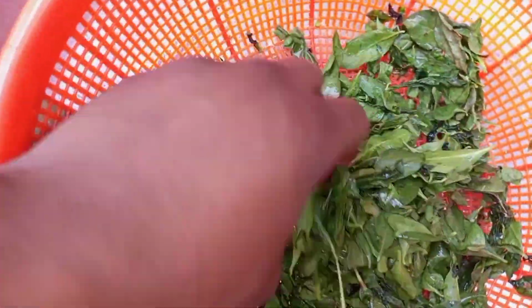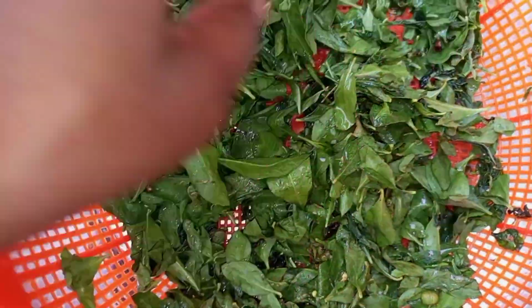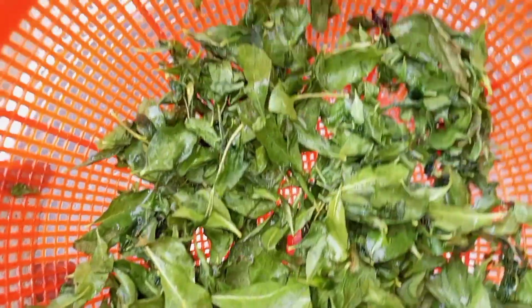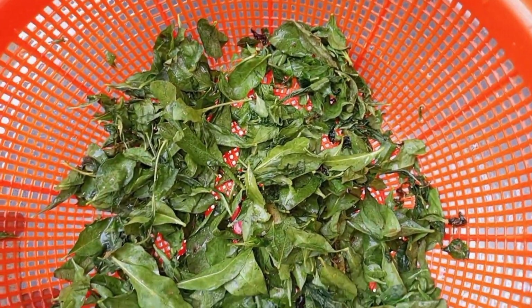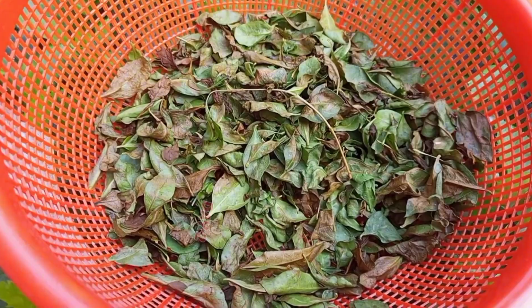So this is the first day, and this is how the leaves are looking, so fresh as you can see. I'll be drying this for 3 days completely, for it to dry completely, I mean. So this is how it's looking for the first day.